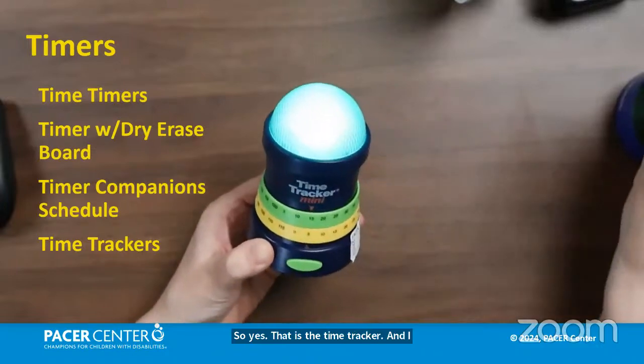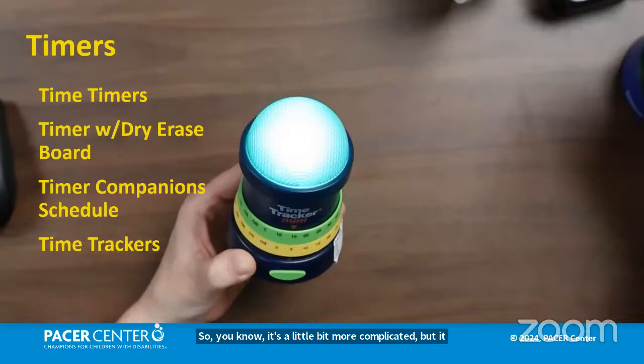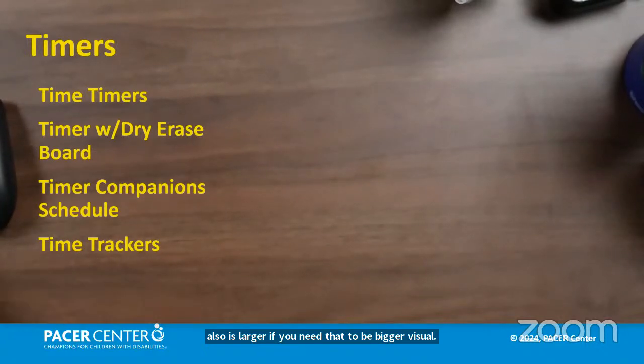And I think the larger one, you can set, you know, it's a little bit more complicated, but it also is larger if you need that to be a bigger visual. And now I'm gonna turn that off.